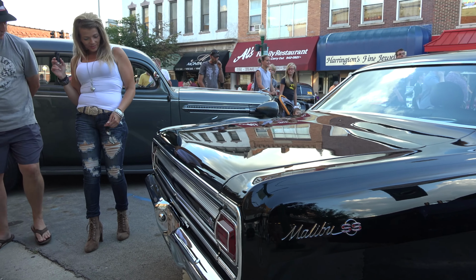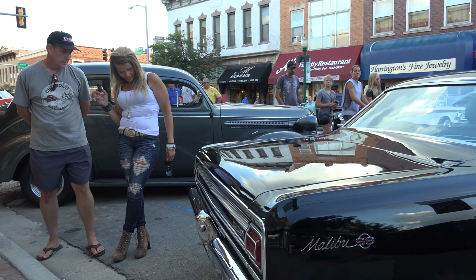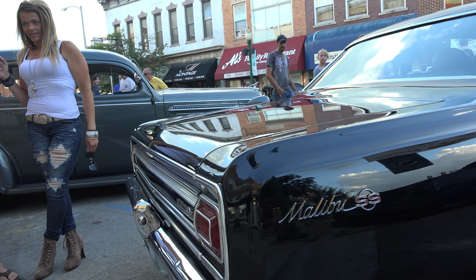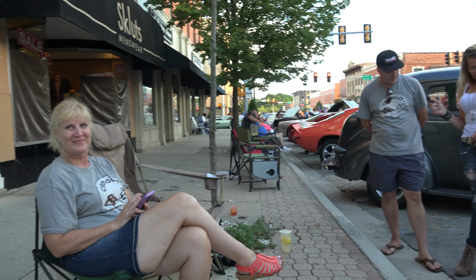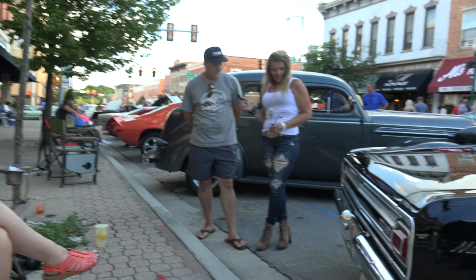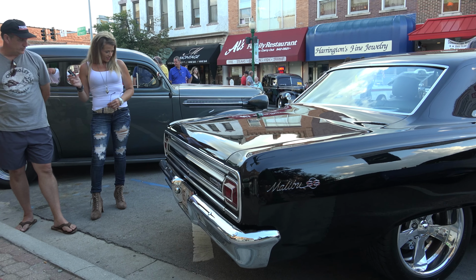So it's originally a California car. It's got a Ford 9-inch in it. All stainless gas tank, all stainless lines. It's pretty much a custom build too.